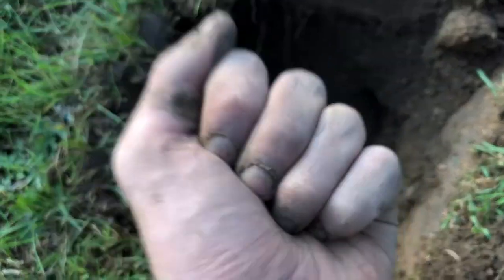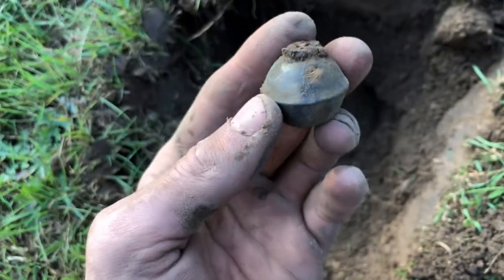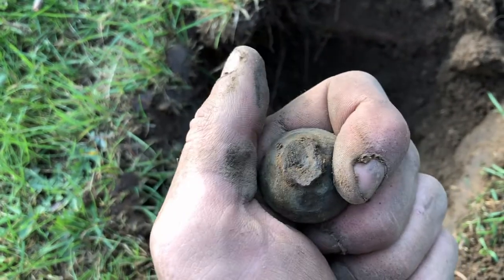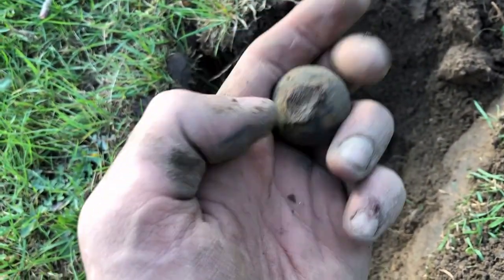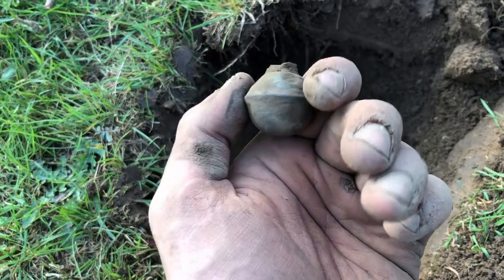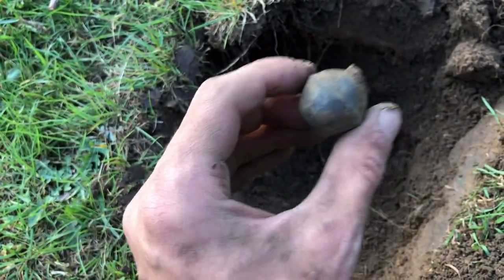I just found something I've been wanting to find for a very long time. Frodo Bell. Too bad the top's broken off, but I can't wait to give that a ring. Get all the dirt out and I'll ring it at the end of the video. Nice. That's awesome.